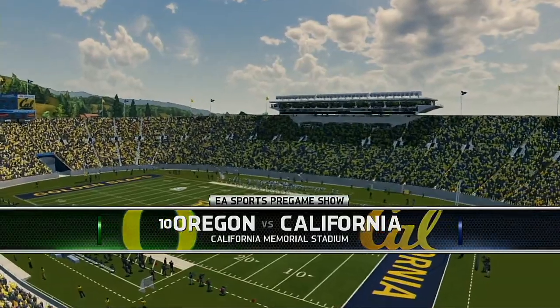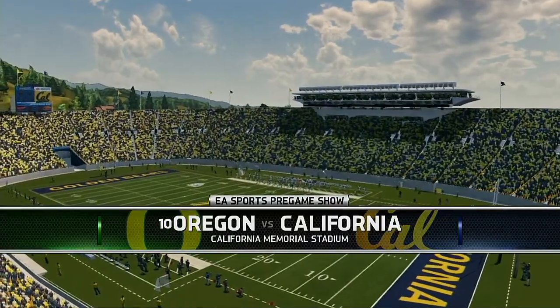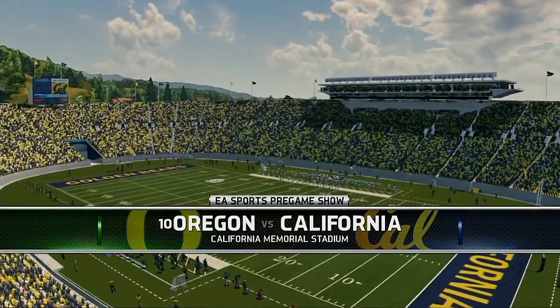Of almost 75,000, we're in Memorial Stadium in Berkeley, California. Let's head down to the coin toss now.